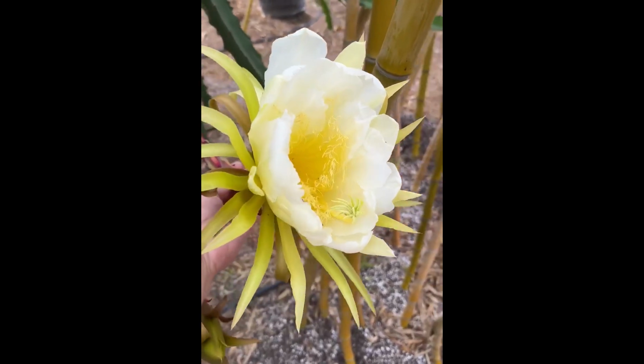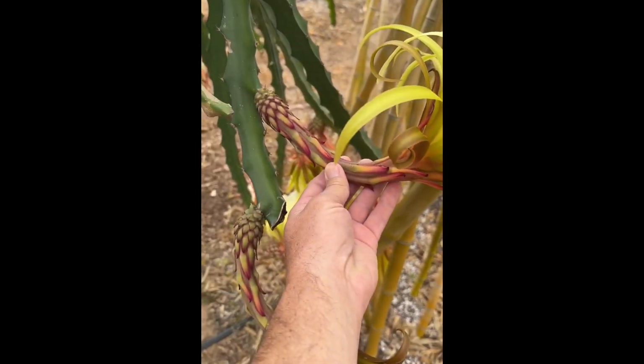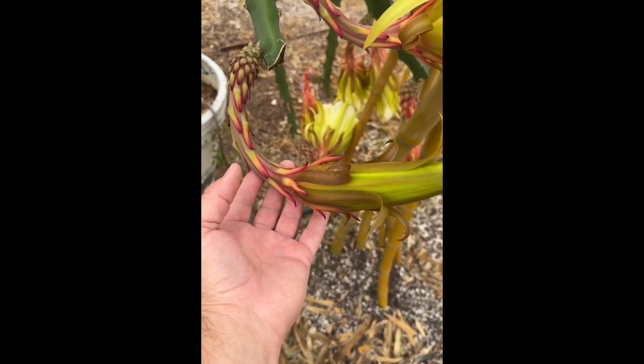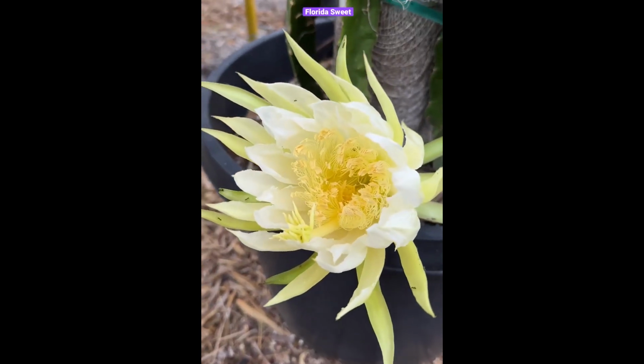This beautiful flower is Diego's Desert King seedling. Look at the size of it. Really big, beautiful flower. This is what it looks like the day before it opens. This beautiful flower is Florida Sweet.